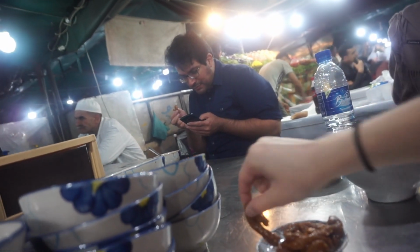Soup is 4 dirham. It's what? I tried a little bit of the chabakia and it's really good. It was 4 cents. What's that? It's like motherfucker in Korean.